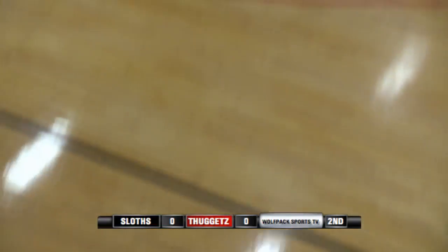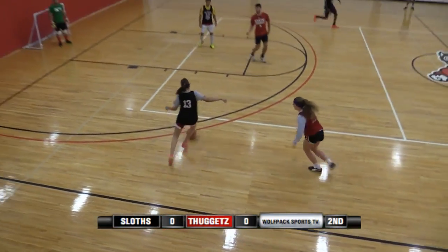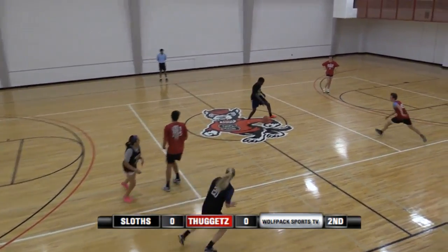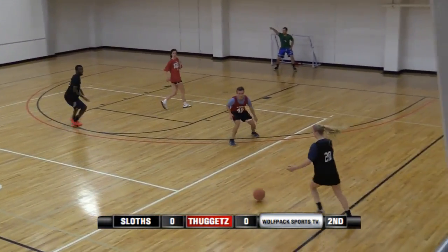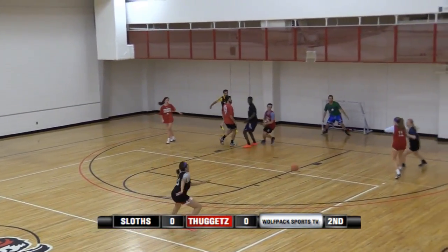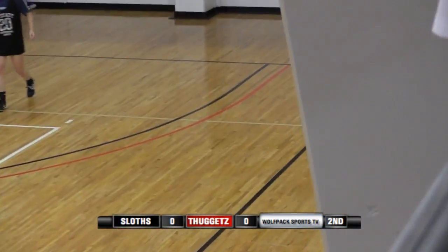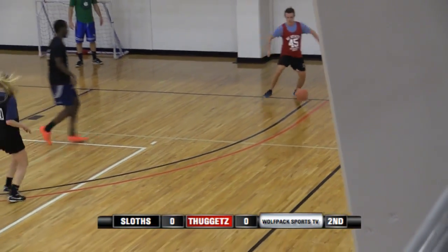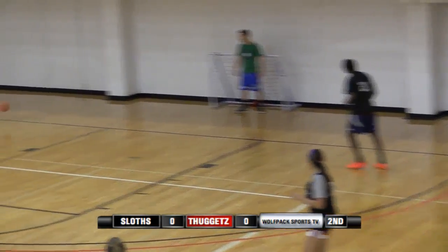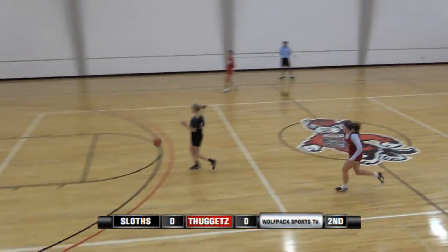Sloths possess it in their own end. All the way across. That pass stolen away by the Thuggetz, but immediately taken back by the Sloths. Near side, going to go all the way across with that one. Centered, and no one there to pick it up. Ball taken back by the Thuggetz, plenty of time. One-time pass all the way up.